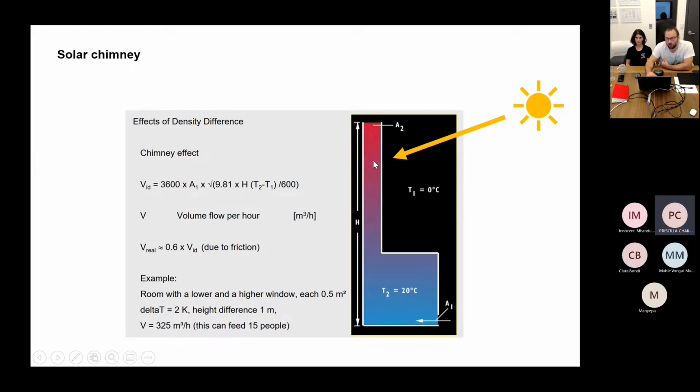You just top off the air. So this volume gets even hotter and you get this driving force. There's the equation that sits behind it. So it's the height difference that is important, and the temperature difference between indoors and outdoors. And you can see this works also on windows.